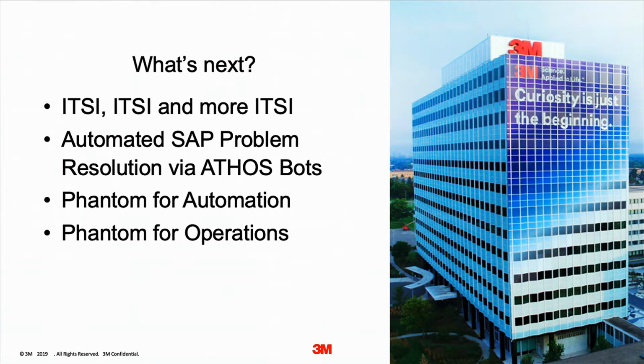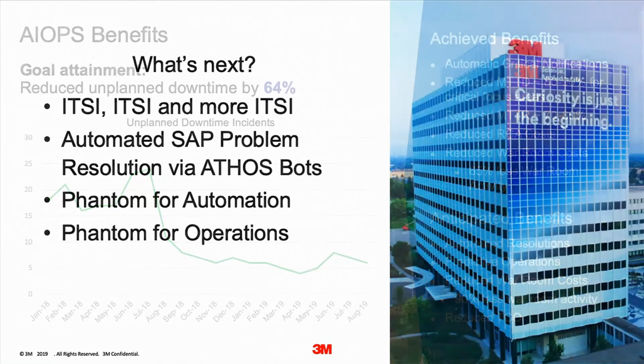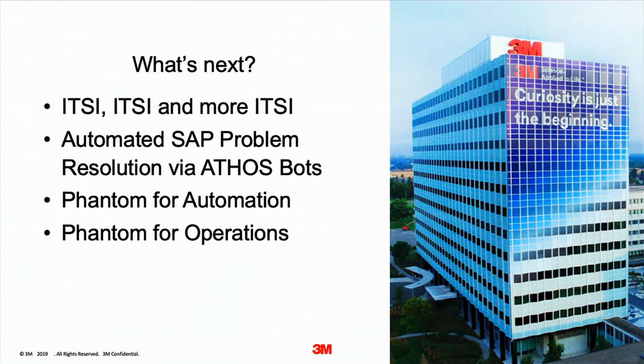So we'll be doing a lot of work with ITSI. But as I said earlier, before we can move our customers into ITSI, we first have to help them understand their data. And sometimes as we help them understand their data, we also have to help them understand their support process. We've actually uncovered within our organization opportunities for, let's call them enhancements in the support process being used by our application teams. Enhancements that, again, save 3M many, many hours of impact.